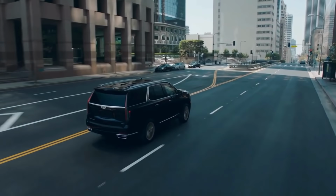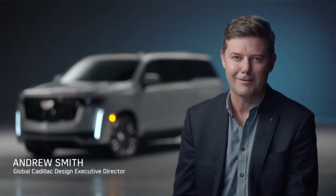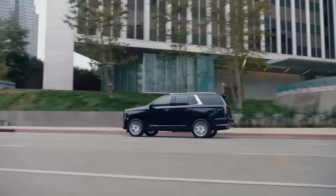Now, let's hear from the folks who developed some of our favorite areas of the new Escalade. An Escalade is all about presence. It has a sense of arrival. And this is the all-new 2021 Cadillac Escalade.